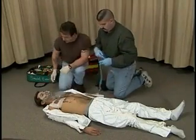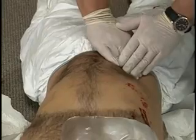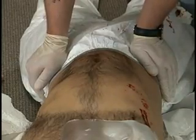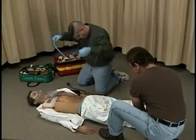I'm going to assess my patient's abdomen. Okay, it appears to be soft. Yes, it is. Okay, at this time I go ahead and examine the pelvis. Appears to be stable. Yes. We'll check the perineum. Go ahead and expose the lower extremities.